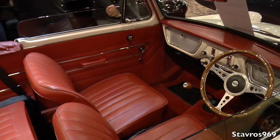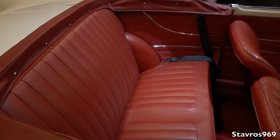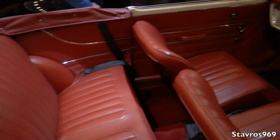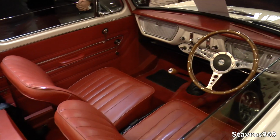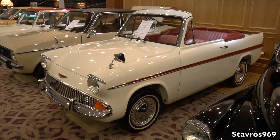And it is as clean underneath as it is on the top. As I said to someone yesterday at the show, if you were wearing a white shirt and you rolled underneath it and came out the far side, the white shirt would still be a white shirt. So that's how clean the vehicle is underneath.